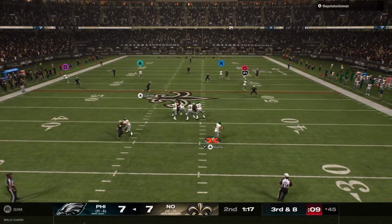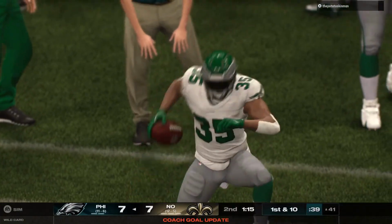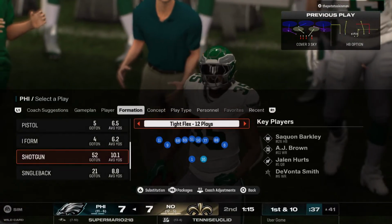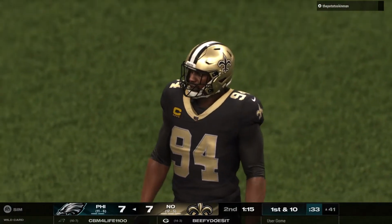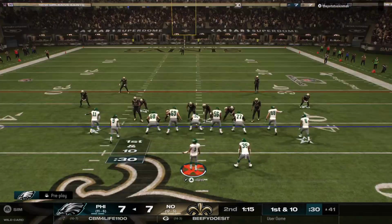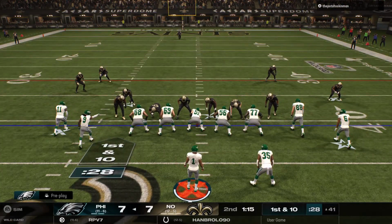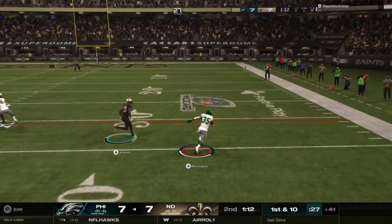Operating from the gun, here's Hurts. Pass is hauled in by the running back. They gain 14 on the play. And that's a Philadelphia first down. That's what we call situational football. You spend all week working on your nickel passing game package to take advantage of third downs just like that.